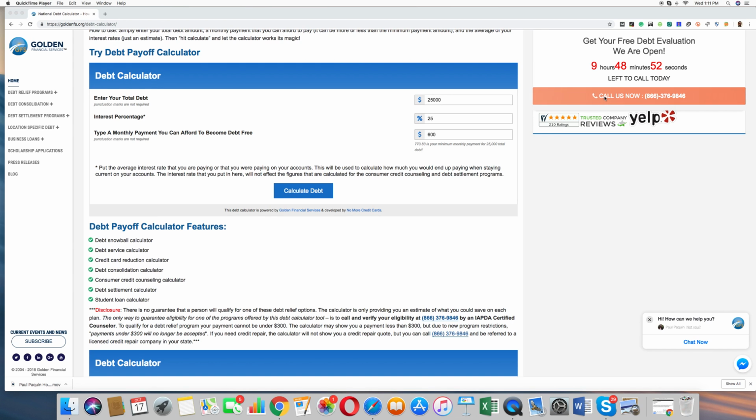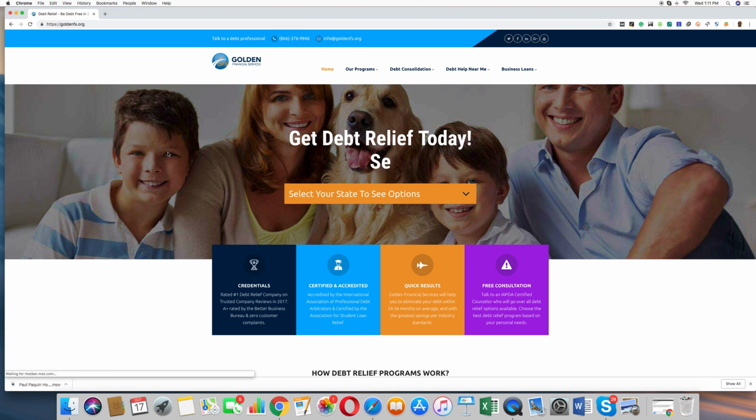I wanted to give you a quick view of our debt calculator tool so that you can see your different debt relief options. All I did here was enter $25,000. And by the way, to get to this debt calculator, you just go to goldenfs.org. Once you get to goldenfs.org, it's pretty easy to use this website.